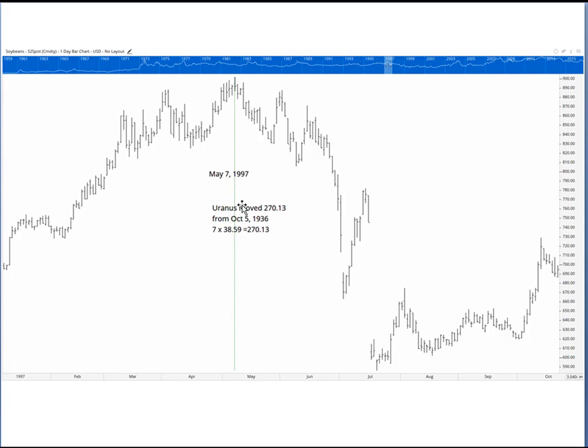Here's also from that chart. In that natal chart, Uranus was located at 38.59 degrees of the zodiac. And Gann loved the number 7, the death zone. 7 times that number of degrees is 270. Now, it's also very close to the just plain astrological 270. But I think it's doubly important because it was 7 times its natal position. Anyway, when Uranus got to 270 degrees from the date of birth, this is what happened to soybeans, exactly to the day. Boom. Very interesting.